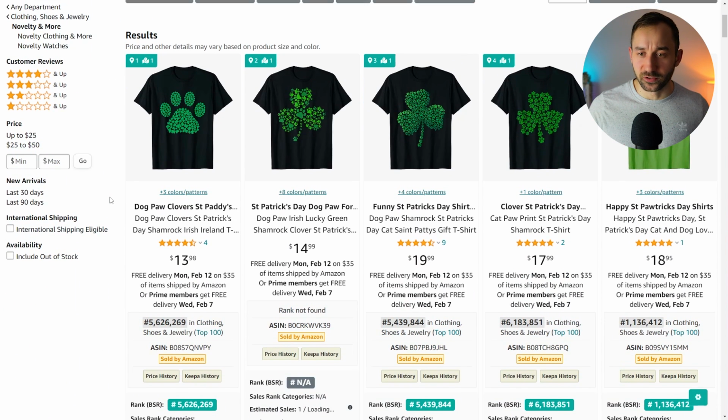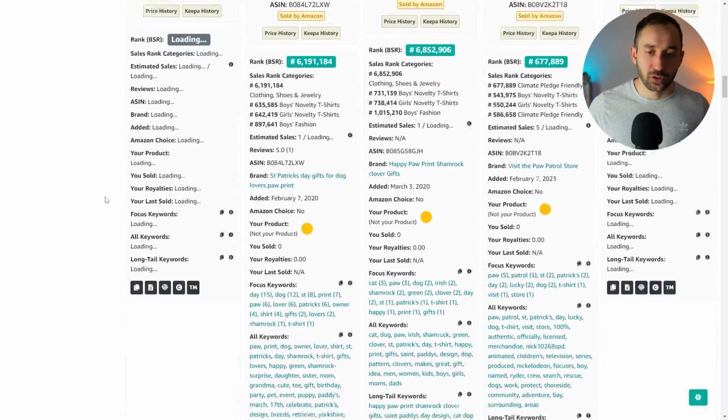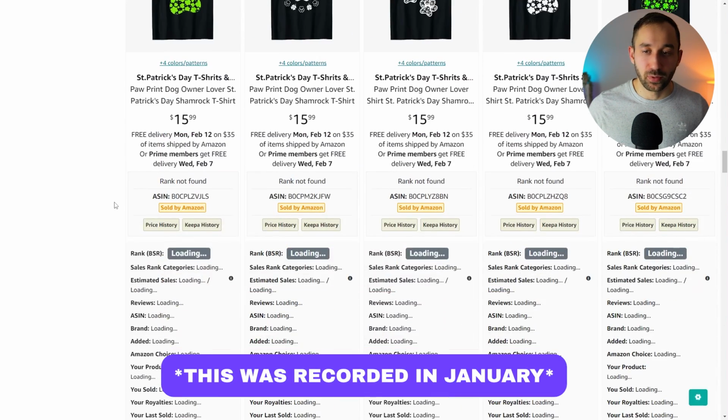But there is definitely some designs selling right here. Got a bunch of shamrocks with paw prints in them. Pretty much a lot of these designs are very, very similar, and the BSRs are not crazy, although we still have a little bit of time until St. Patrick's Day actually happens.